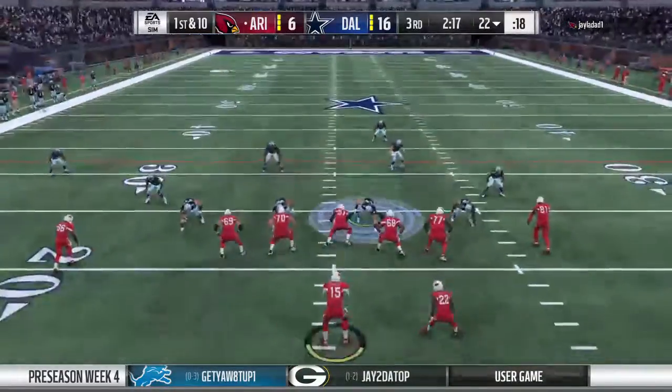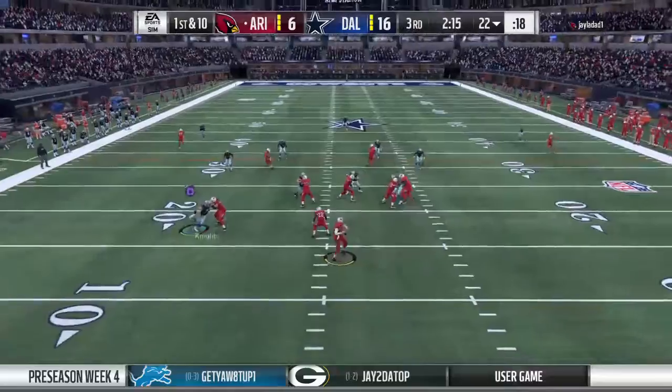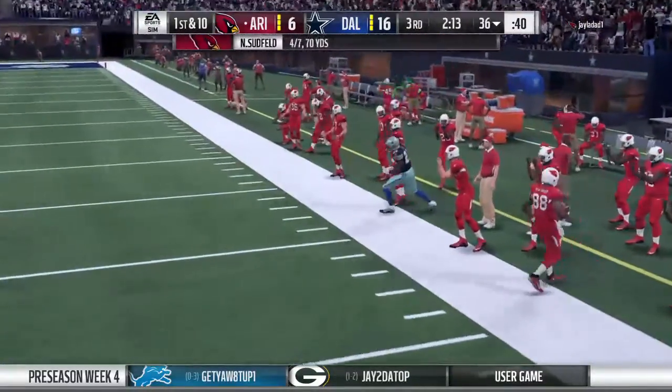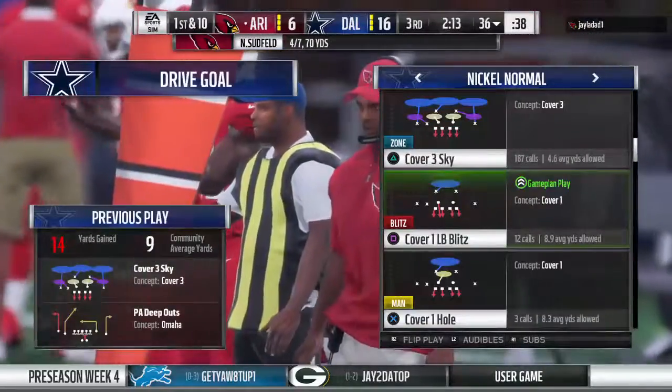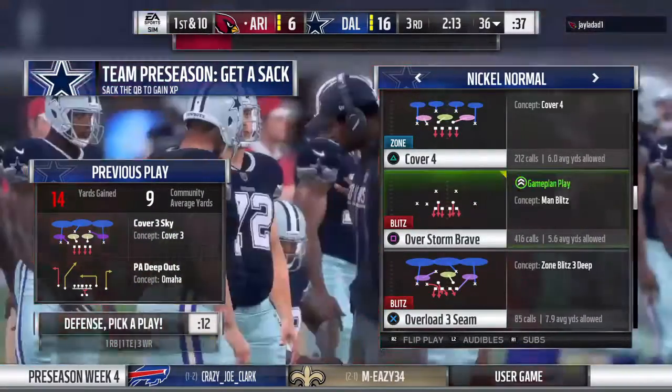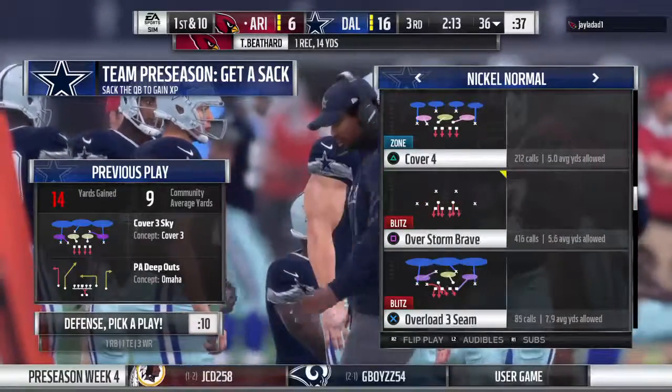Super toe. Now a play fake here on first down. And he's got his man on the out route. And he'll go out of bounds across the 35-yard line. And give him 14 yards that time and a fresh set of downs.